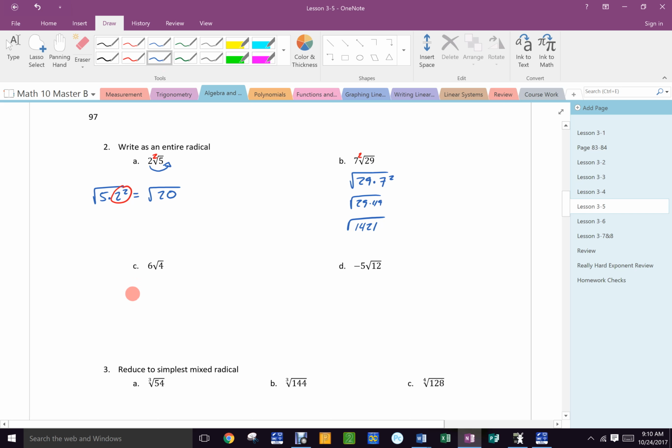So what is going back under here? 6 squared, which is what? 36. So this is the square root of 144. 36 times 4 is 144.